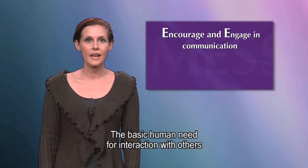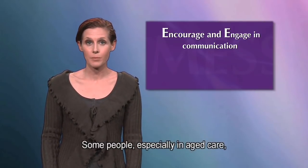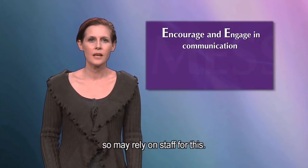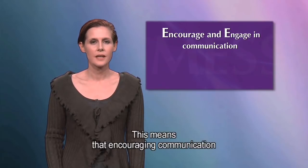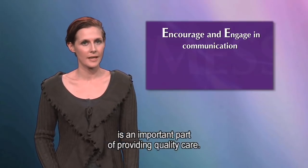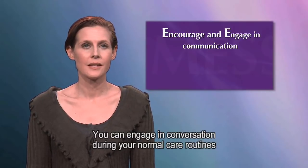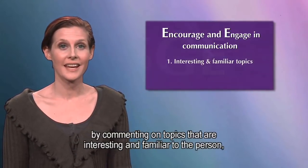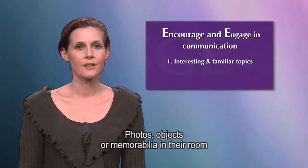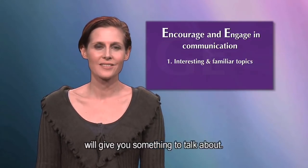The basic human need for interaction with others is still there through all stages of dementia. Some people, especially in aged care, may have limited opportunities for social engagement, so may rely on staff for this. This means that encouraging communication is an important part of providing quality care. You can engage in conversation during your normal care routines by commenting on topics that are interesting and familiar to the person, as well as any necessary care-related talk. Photos, objects, or memorabilia in their room will give you something to talk about.